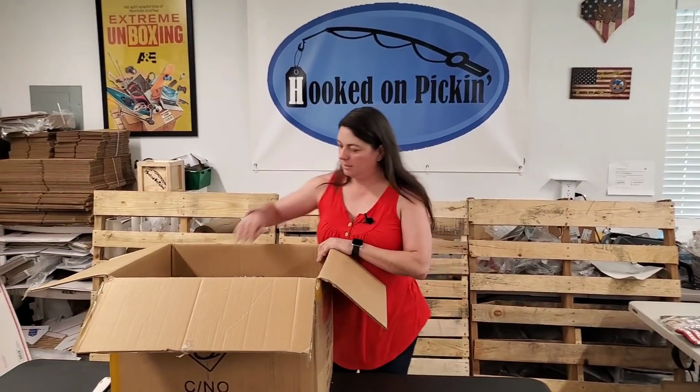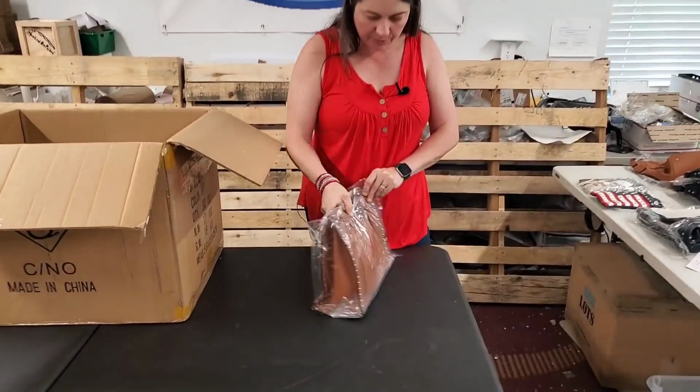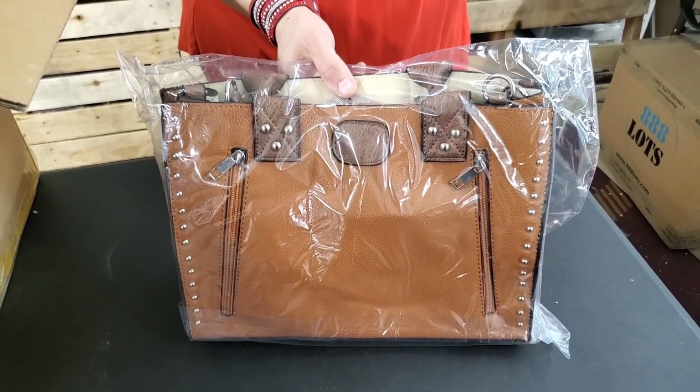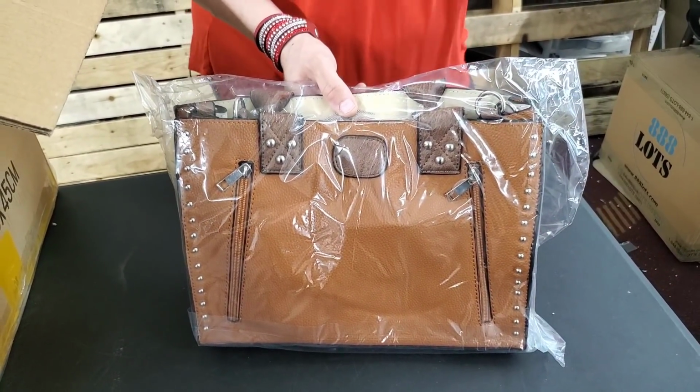All right. Then we've got this one. I think, yep, I pulled the black one out of this one. This is a concealed carry. But the very first one I pulled out that was big, "with God, all things are possible," I pulled that one out, which I think is hilarious that there's a concealed carry on the back of that.